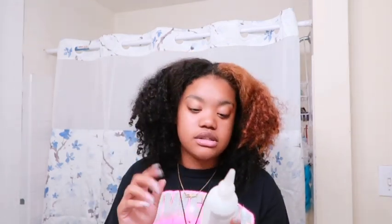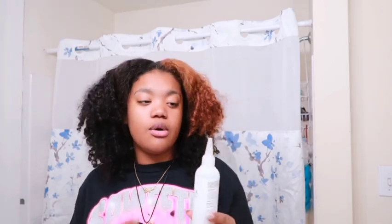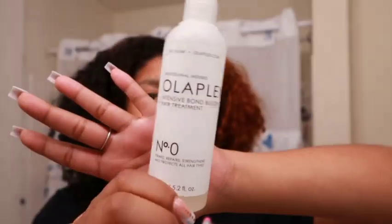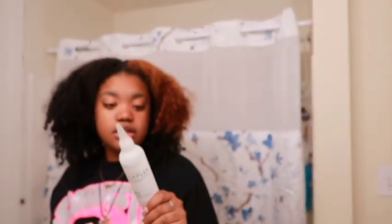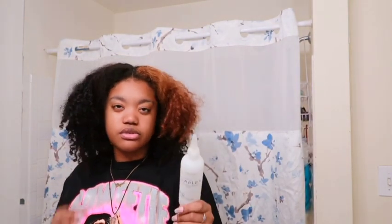So we're going to be starting off with the Olaplex No. 0. It's an intensive bond building hair treatment. It primes, repairs, strengthens, and protects all hair types. I've had this for a few months now. This is what it looks like, No. 0, and we're going to be using this. You're supposed to use it on dry hair in small sections. You're supposed to saturate from root to tip, and use it until your hair is damp.